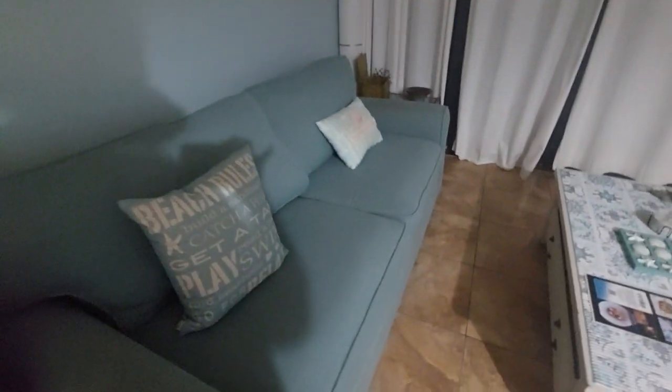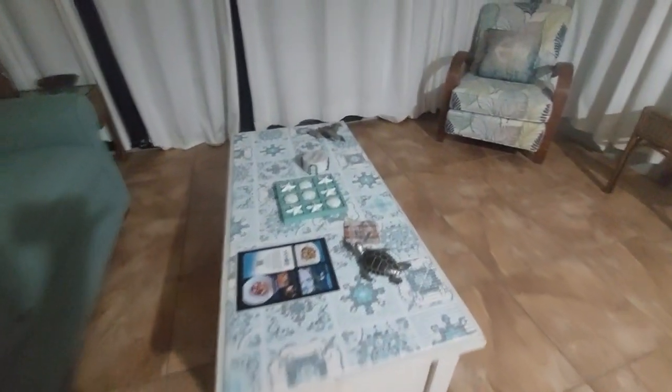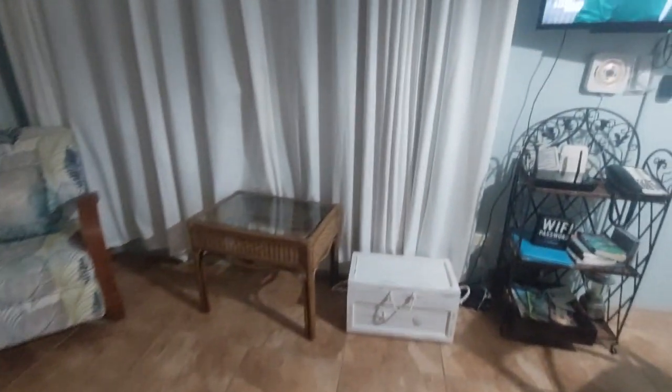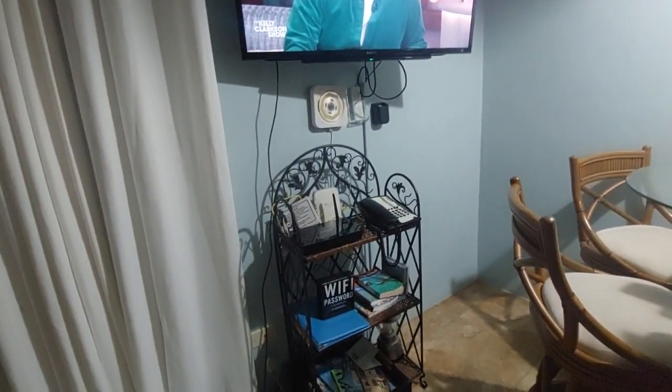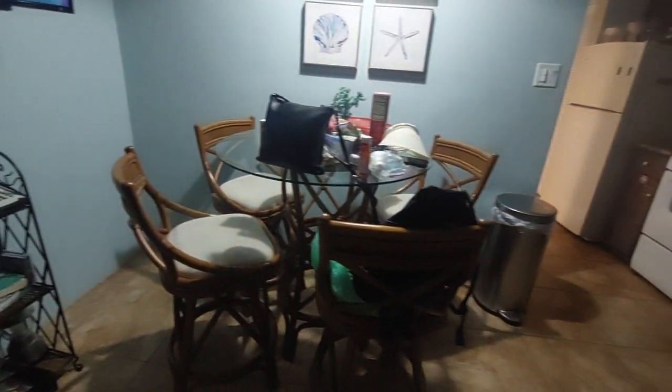They've even got some books here. Couch. This might be a pull-out, actually. Some tables, see stuff. Nice flat screen TV, Wi-Fi, and a password for that. It's got a four-person tabletop here. You can have breakfast, or you can be outside on the balcony, which is dark right now, so we'll have to see that tomorrow.